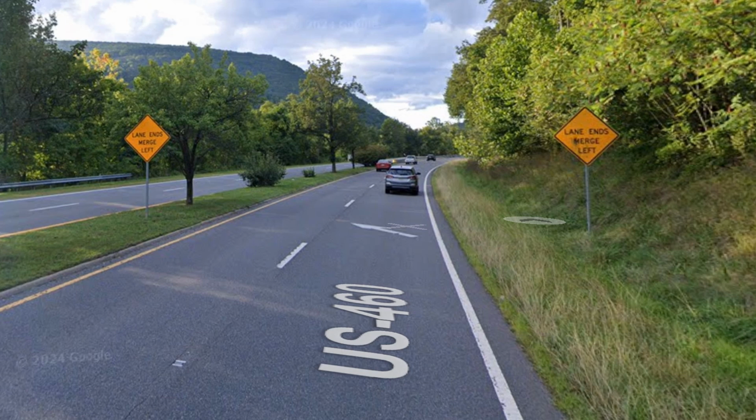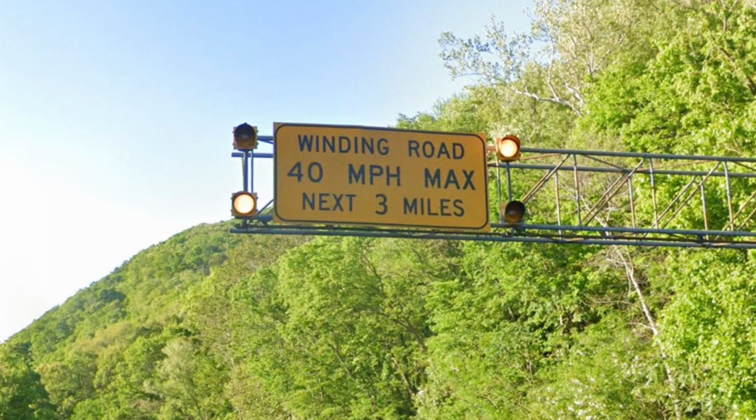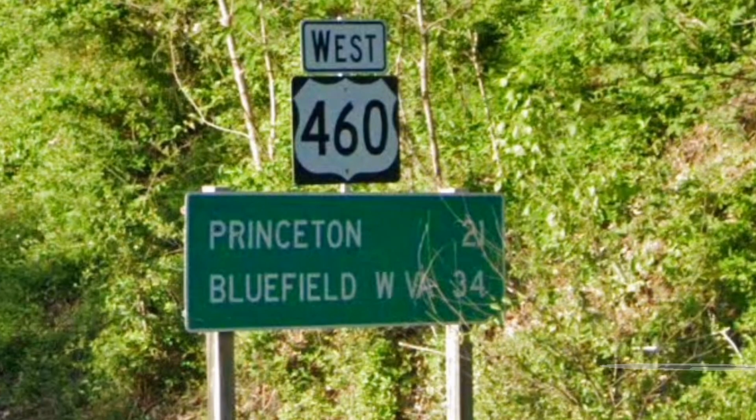Here we are moving into an infamous part of 460 in Narrows, Virginia, where the travel lanes shrank to one in each direction, as you can see. A lot of warning signs like this, as it is a crazy winding road in between the New River and the mountains. It's kind of insane that they can fit the lanes that they do. But we do get a mileage sign right here.